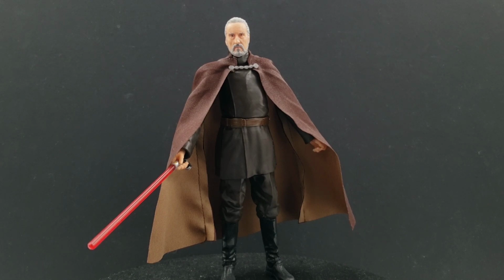Up until now, I know some people have raised some concerns about it because some of the articulation doesn't seem like it's as good as it could be, especially in the elbows. But we'll see when I do get that action figure in hand, which hopefully will be this year coming up. I'll be sure to do a comparison between this action figure and that one.